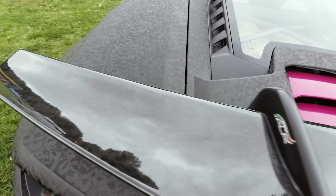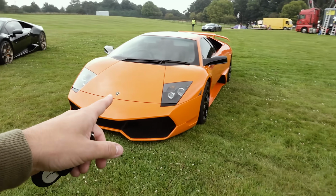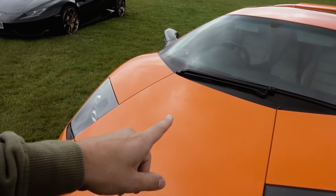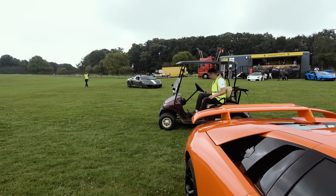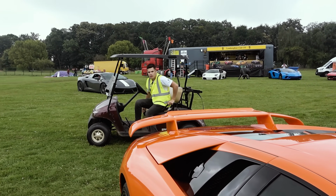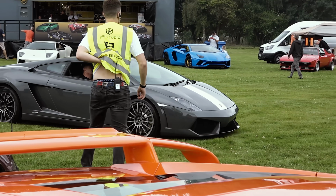Look at this wild wrap with the forged carbon and the perf as standard. Murcielago with a Balboni stripe. This is an LP640 with an LP670 bumper. I've come to film that. This right here is a dream Lambo for me.